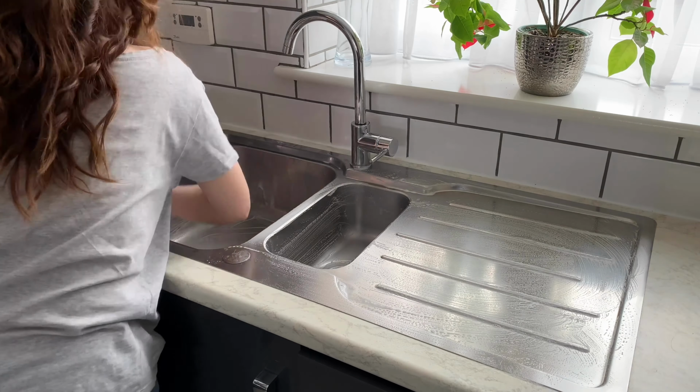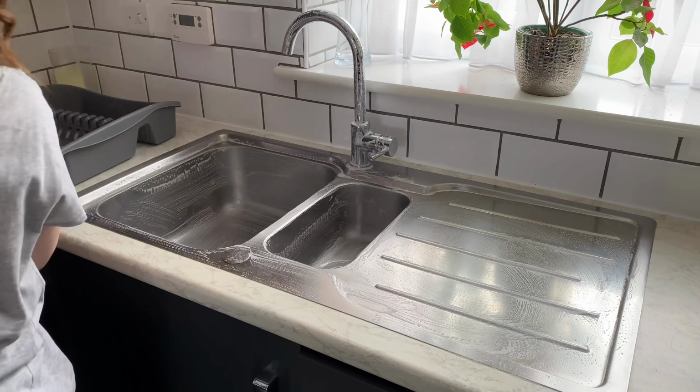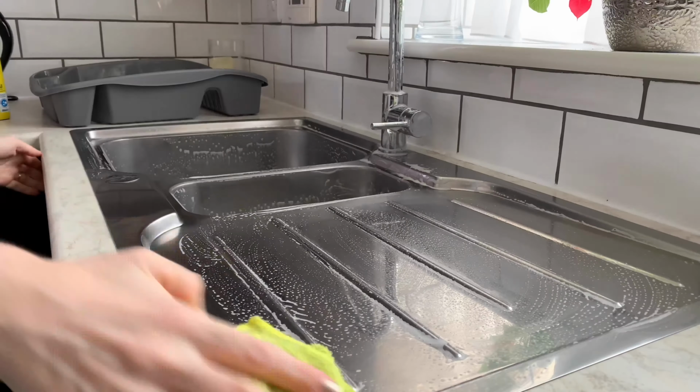It had quite a bit of food stuck to it, so I need to go in with my minky, get all that off, and then go back over it with the dry microfiber cloth just to buff it all up and make it nice and shiny.